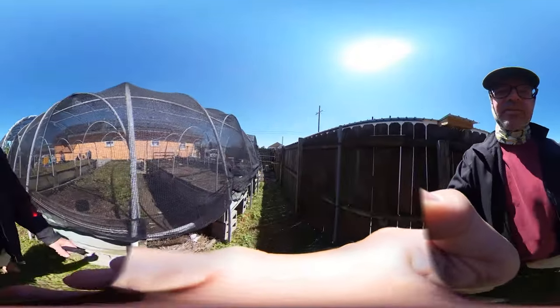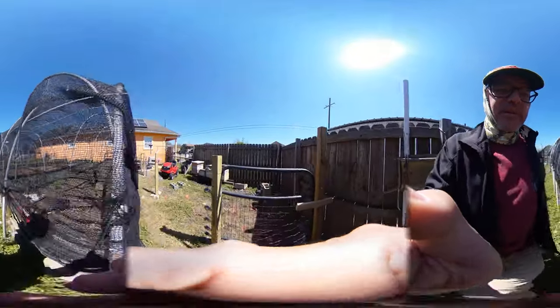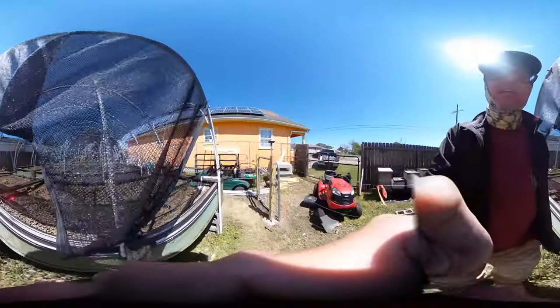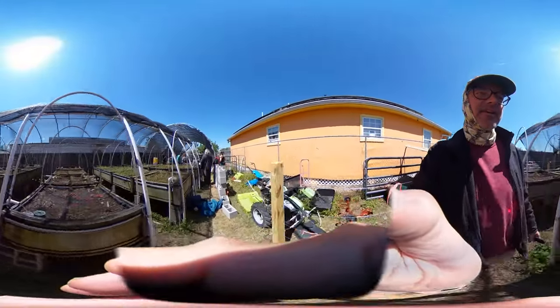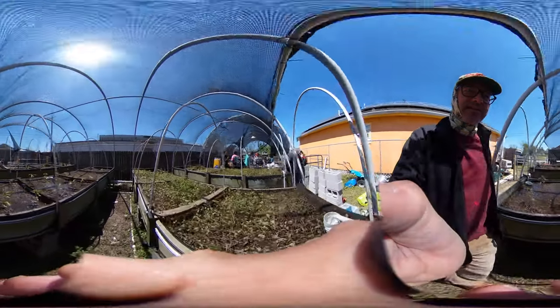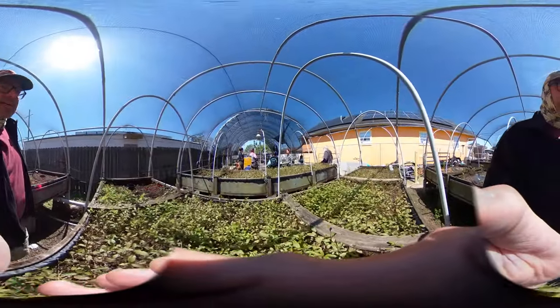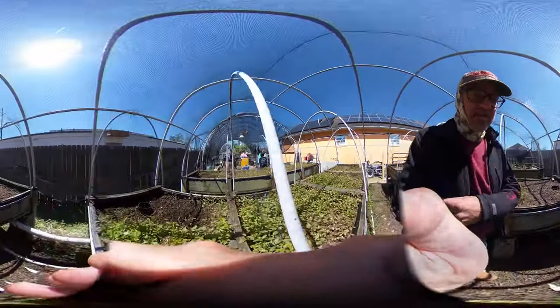One of the most popular things that David grows is mint. We have some tomatoes on this end, but if we go farther in, we have mint growing. Some local coffee houses buy this mint and use it. It's pretty cool.